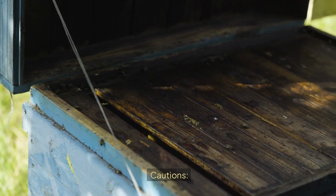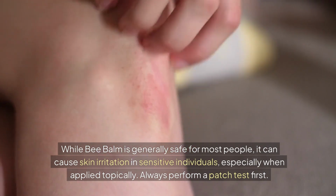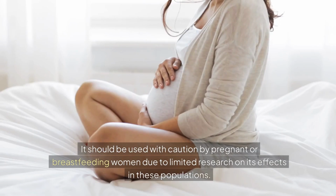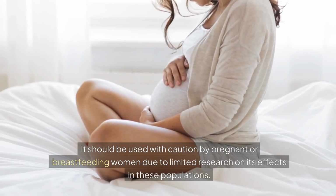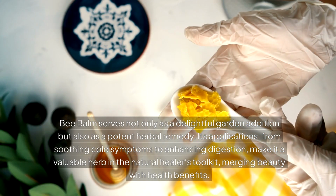Cautions. While bee balm is generally safe for most people, it can cause skin irritation in sensitive individuals, especially when applied topically. Always perform a patch test first. It should be used with caution by pregnant or breastfeeding women due to limited research on its effects in these populations. Bee balm serves not only as a delightful garden addition, but also as a potent herbal remedy.